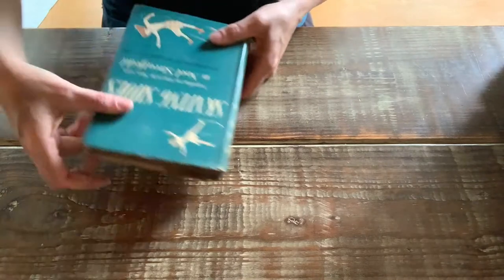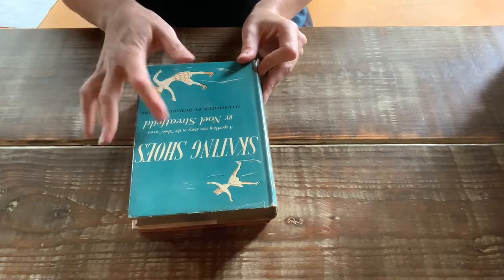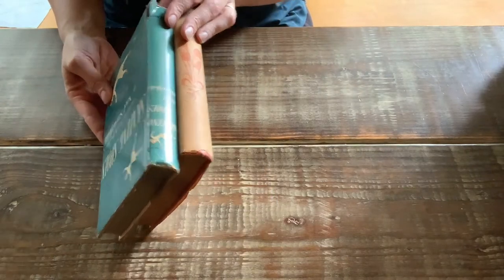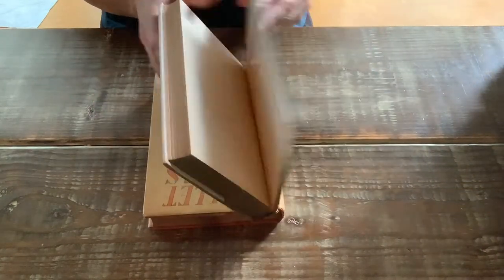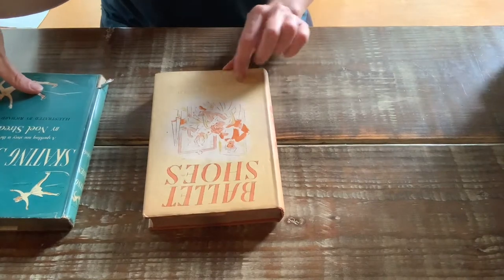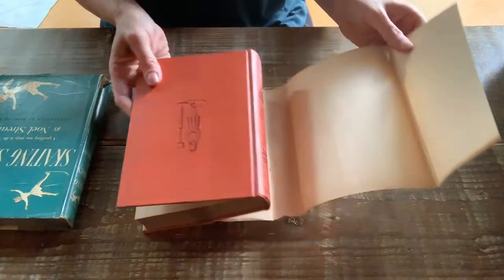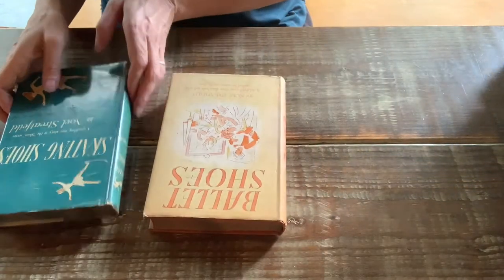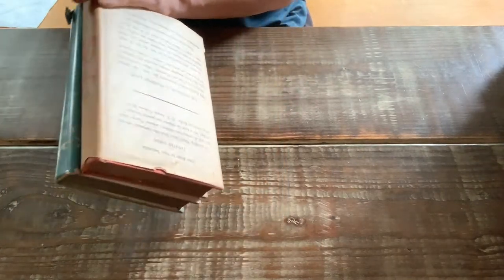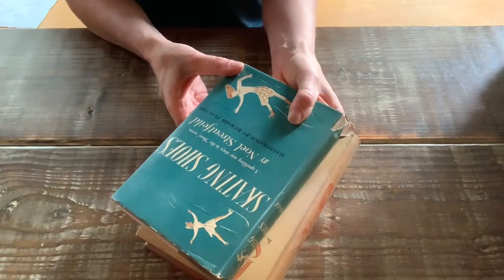Have this set of two books by Noel Streatfeild. He wrote a series of books called the Shoes series. So this is Skating Shoes, and this is Ballet Shoes, a delightful story about three little girls who studied for careers on the stage. Look at that spine. Aren't those sweet? They're very rare, not very common to find these. So I decided to list them together since they are in the same series.